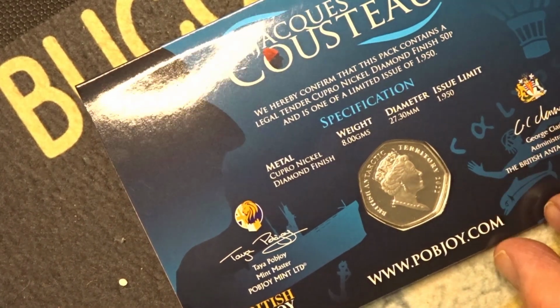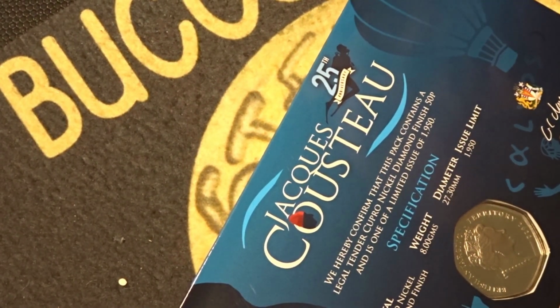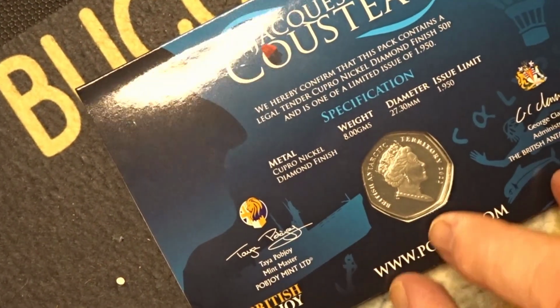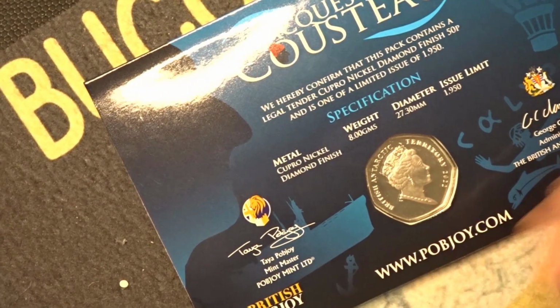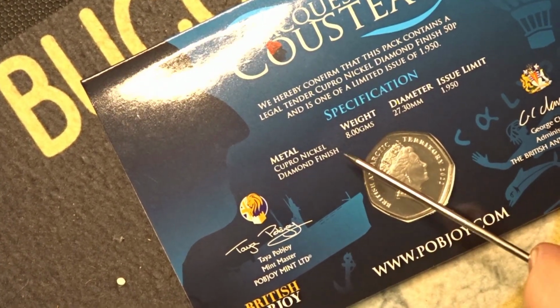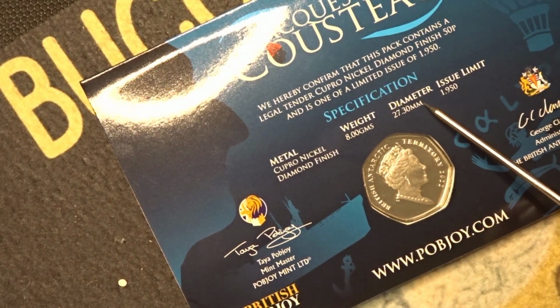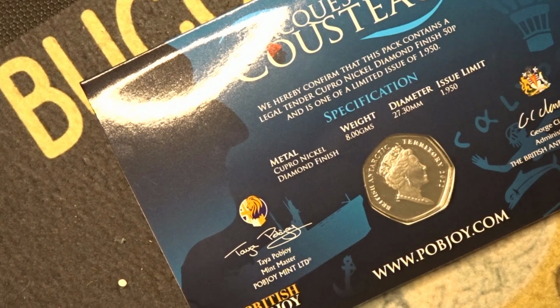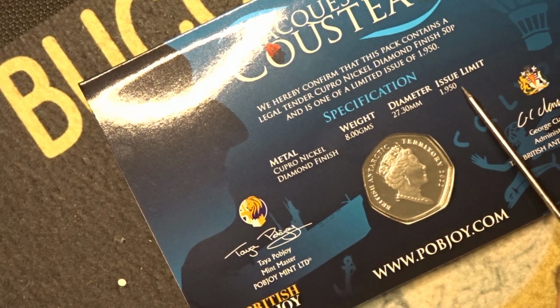Today we're looking at a coin that's come from the British Antarctic Territories. We have the Queen Elizabeth portrait on this side. It's a cupronickel coin, 8 grams in weight, 27.3 millimetres, so it's a standard 50p basically. But the issue limit is 1,950.